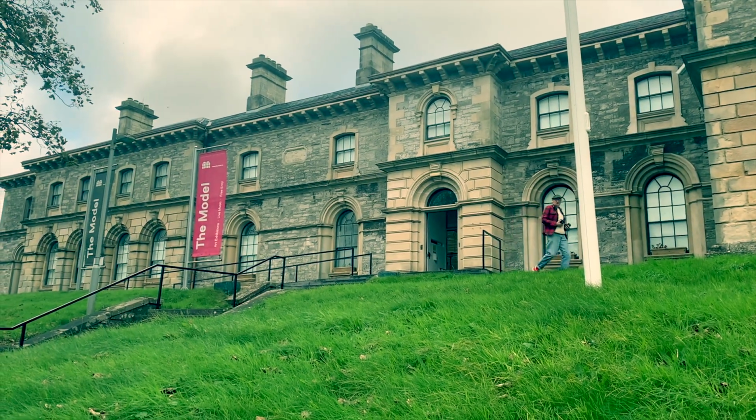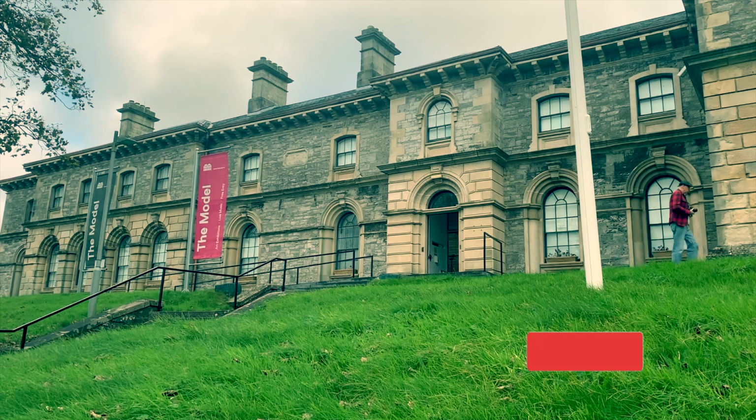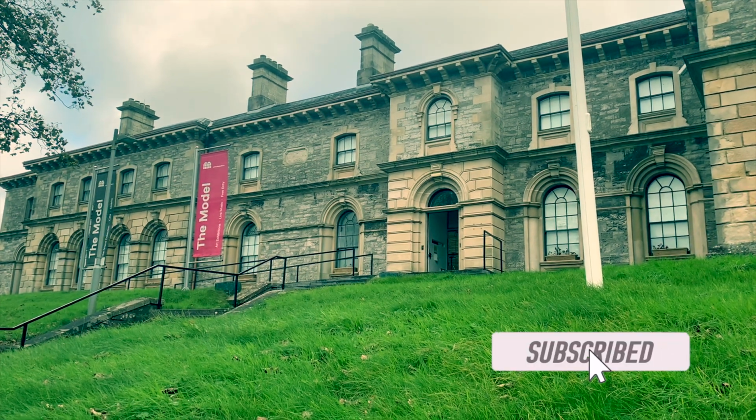So that's the Model Arts and Niland Gallery in Sligo Town. I hope you enjoyed the brief tour, and maybe you'll visit it sometime.